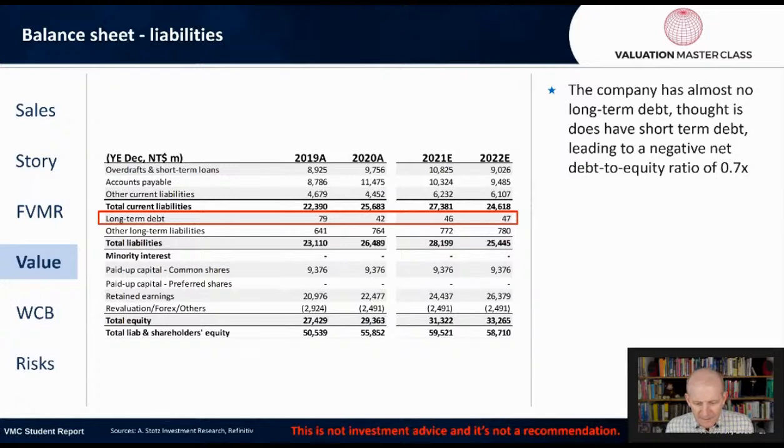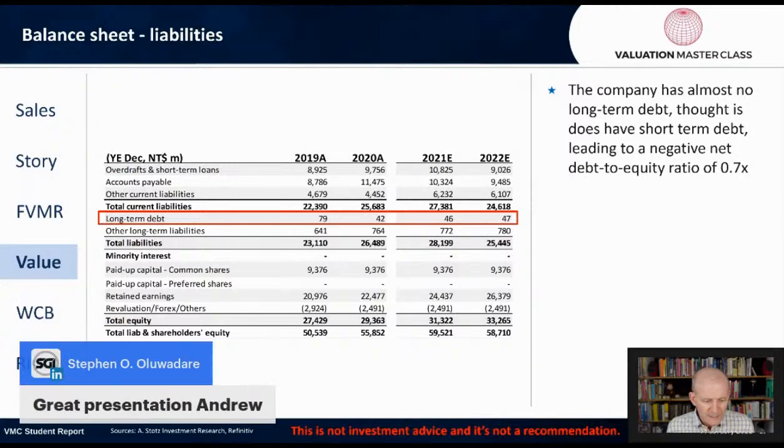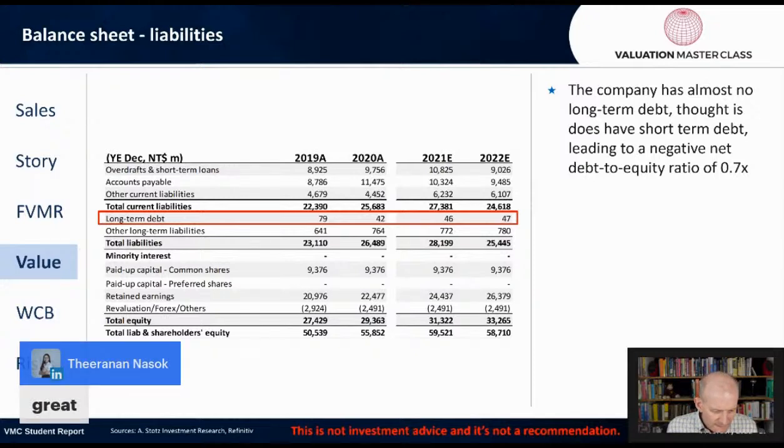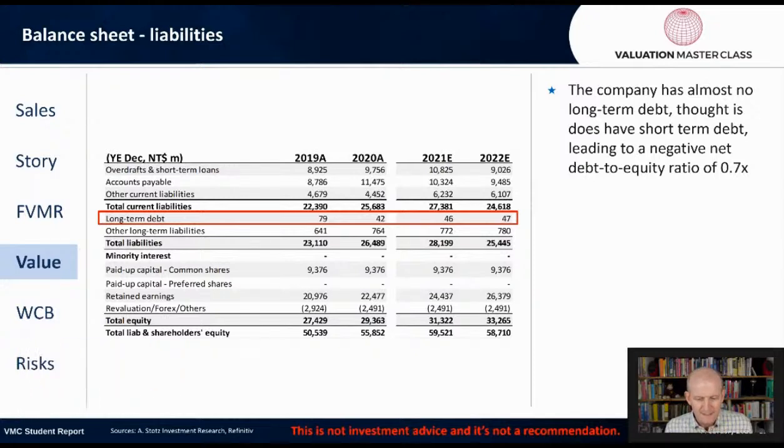net cash company. Stephen, thank you. I appreciate that. And Stephen says, great presentation. And also, I see that Tiranan says, great. All right.